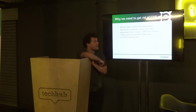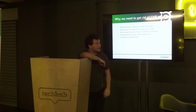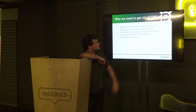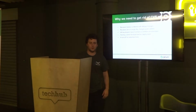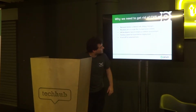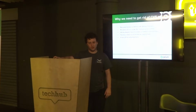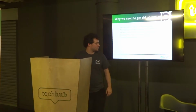And quite frankly, it's horrible. It is a nightmare. Revision history is littered with debug changes, because once again we have a shared environment, so that's the only way we can get code onto it. Reviews on a single file post-commit mean that you have no context as to what you were intending when you made the change, which makes reviewing someone else's change incredibly difficult. You're basically just sanity checking at this point. You can imagine what it'd be like if every single one of us in this room all had to develop on a single shared common environment at the same time. The problems it produces are amazing.